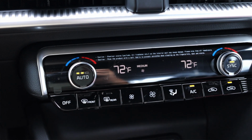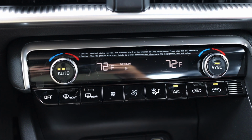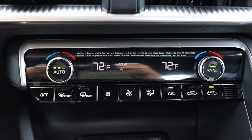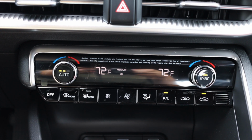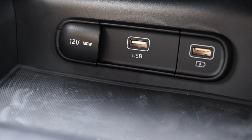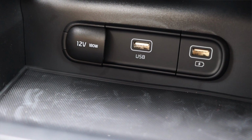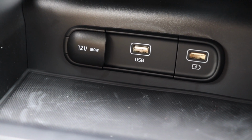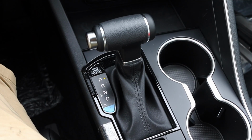But moving away from the touchscreen, down below that I have 2 climate control vents with my hazard switches in the middle. Then I have my climate controls. I do have dual zone climate, which is very, very nice. Your pretty typical controls below that for the climate controls. Then I have a 12-volt outlet and 2 USB inputs. One is to go into the radio and the other is to charge, which is signified by the USB and battery charge logos.